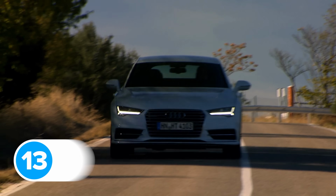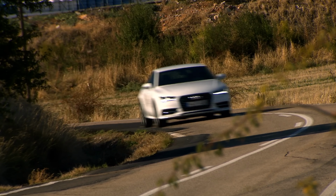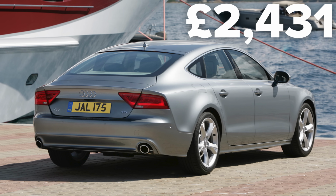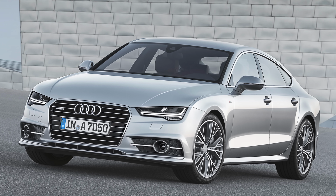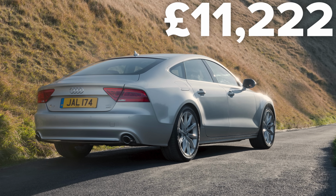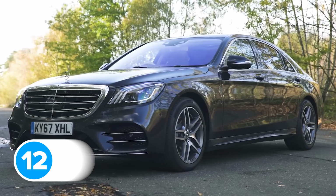The previous generation Audi A7 takes 13th place on this list with a score of 33 out of 100 according to Warrantywise's data. The most common issue with these cars is to do with the fuel injectors, and it costs an average of £2,431 to fix. The most expensive repair Warrantywise recorded for an Audi A7 was for a gearbox fault. That cost a whopping £11,222 to put right.